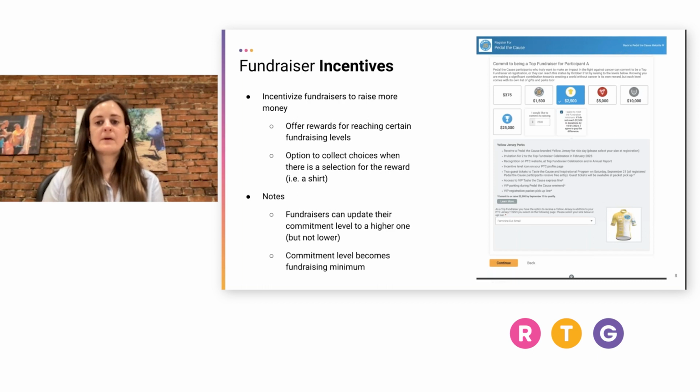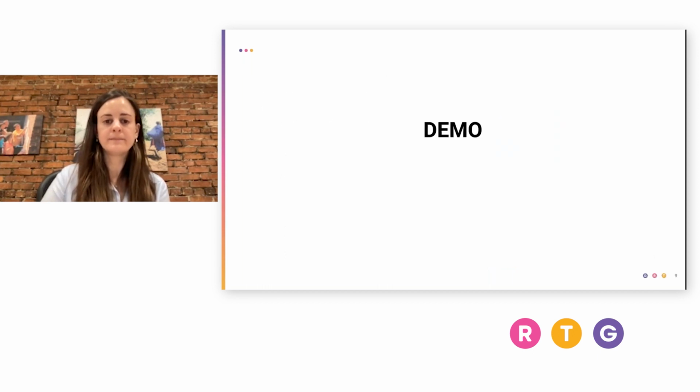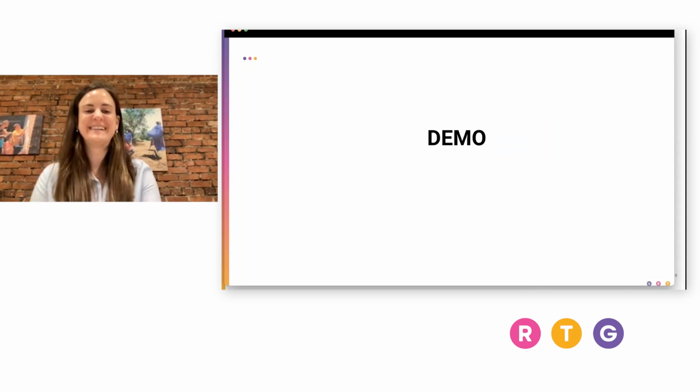Just a note, people are able to upgrade their commitment level. Currently, they're not able to edit it to be lower than what they select, and their commitment level becomes their goal. And we'll see what that looks like from the fundraiser side during the demo, which is now.